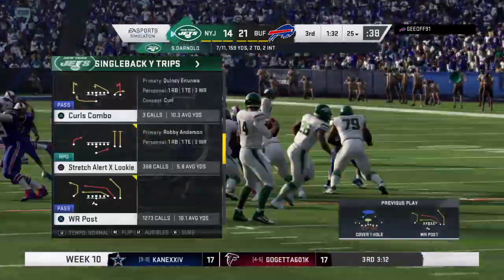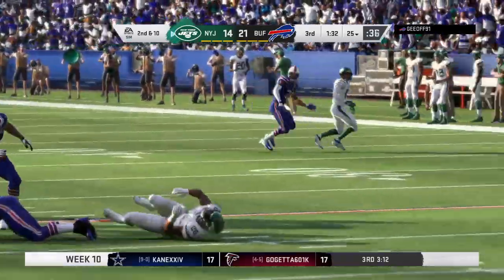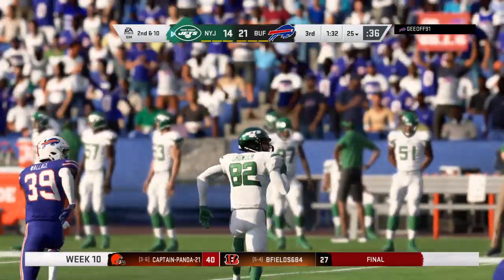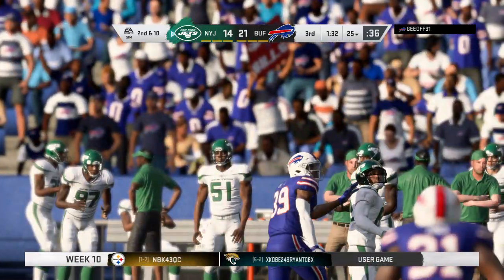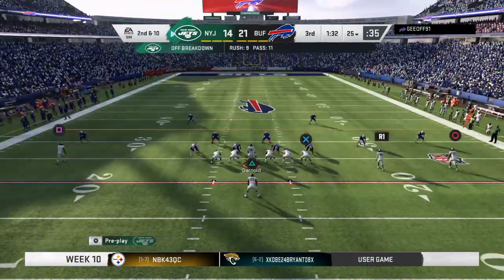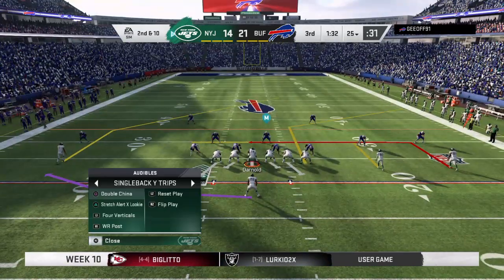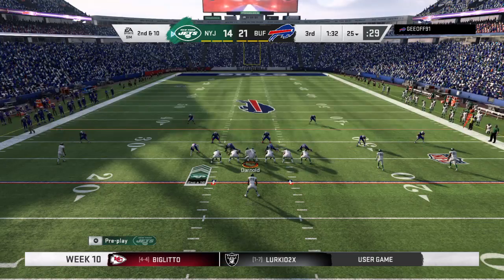Throwing to start the drive, but that one incomplete. Even without a ton of pressure in his face, it just shows how difficult it is to pick apart his own defense. Those guys are sitting back, and they're not playing receivers as much as they're playing the eyes of the quarterback and when he delivers the ball. An incomplete pass leads to 2nd and 10 from the 25.